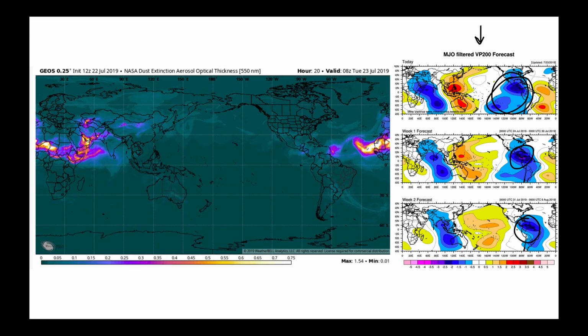When you look at this animation, what you are seeing here is what we call the dust extinction aerosol optical thickness. Now, you're like, what the heck does that mean? It basically tells you how dusty the air is. And hurricanes don't want to breathe in dusty air. So even though Africa appears to be producing better wave action on which tropical systems can form, it is very dusty air there and dry air in places that these storms would have to ingest, and that could help suppress them in the near term. So I just want to keep you aware of that.